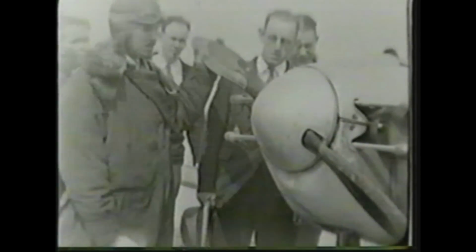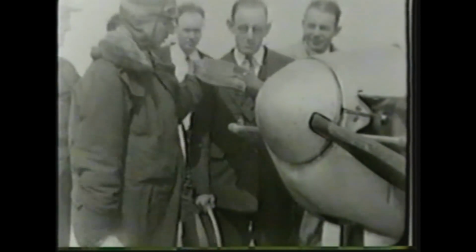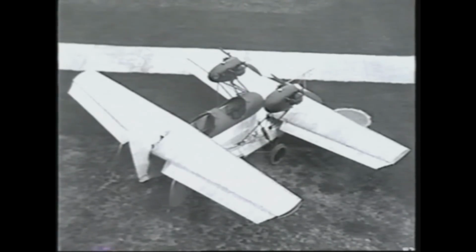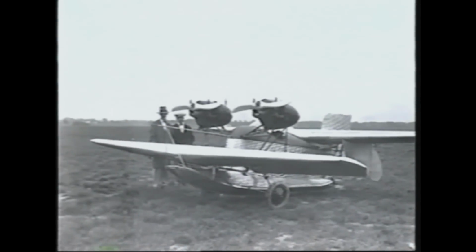4 days later, Brooks took off from Miami and crashed in the Atlantic Ocean. The wreckage of the plane was recovered, but Brooks' body was never found, nor was the cause of the accident ever determined. This Ford twin-engine amphibian designed by Stout never flew.